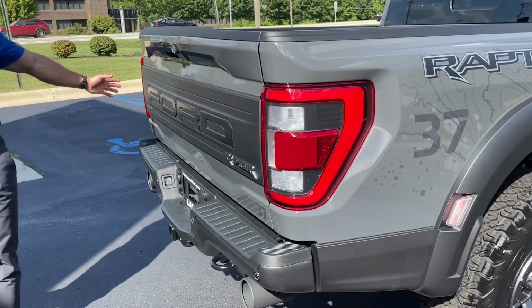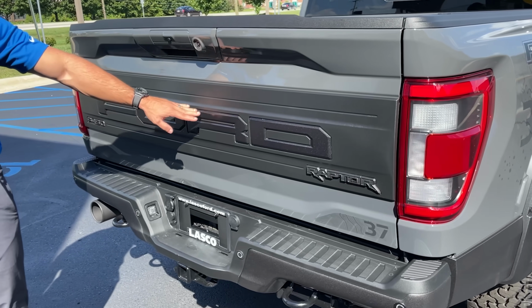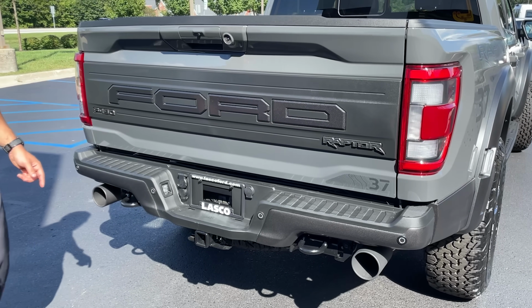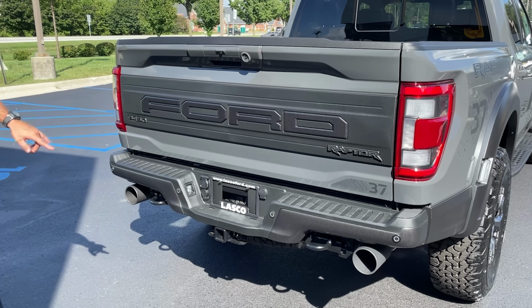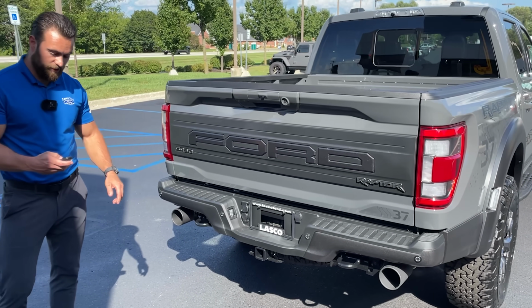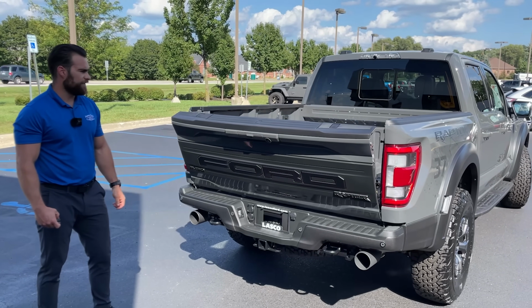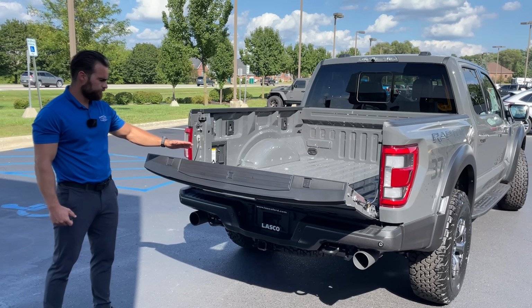Coming here to the rear, you've got the carried on through, you've got the nice Ford logo, you got Raptor, and then a little 37 here, a nice little spot there. You got dual exhaust here in the back, and another cool feature on this truck is double click your remote and you've got the tailgate that drops down.